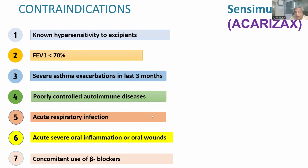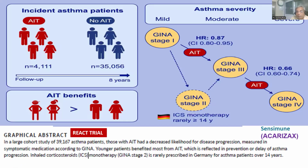But there are some contraindications. One should avoid it in patients who have multiple allergies or hypersensitivity reactions, FEV1 less than 70%, a history of exacerbation in the last 3 months, active autoimmune disease, acute respiratory infection, wounds or ulcers in the mouth, and concomitant beta blockers. These are the contraindications one should look at before we start the tablet.